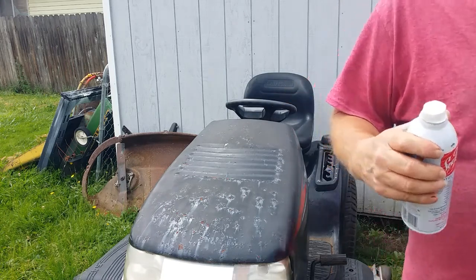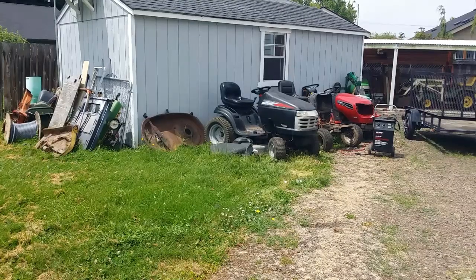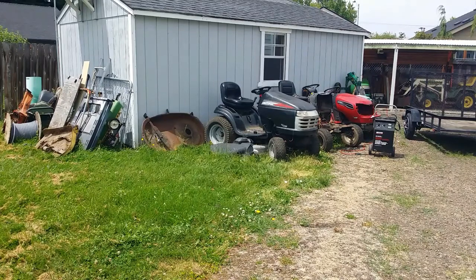Alright. Let me put this away. We'll take it for a spin if it'll move. Alright, I hope you're in a good spot. We fired up and, A, see if it moves. B, see if the blades turn. And if it does, we'll cut the grass.